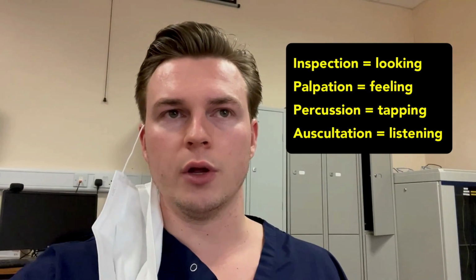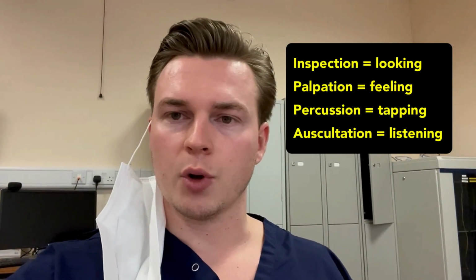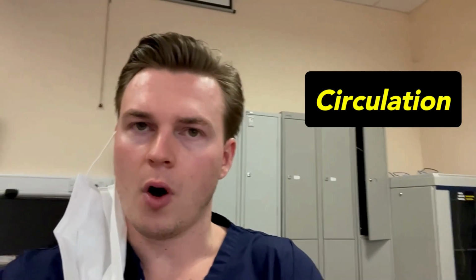B is breathing. So attending to their breathing, checking for chest rise and fall, and checking for the work of breathing and doing your inspection, palpation, percussion, and auscultation. C is circulation. That involves checking for bleeding, checking for the color of the patient, checking for the temperature.